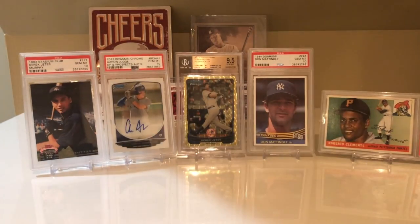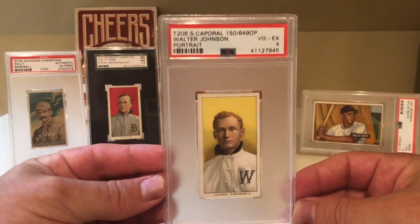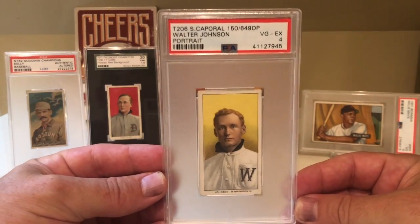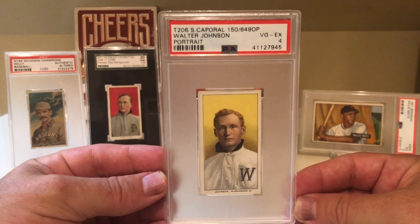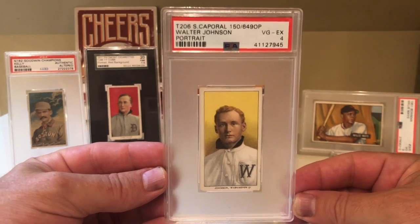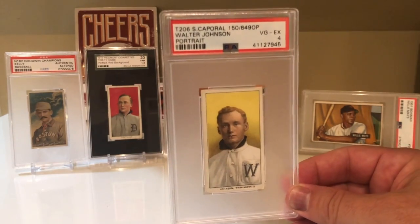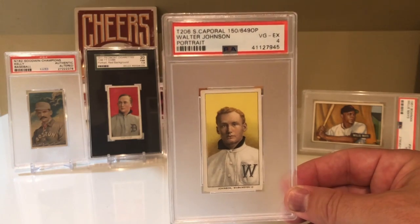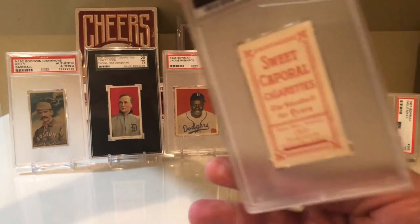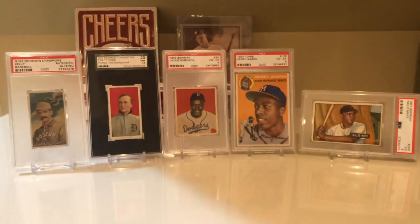All right, so at number 10 of my top 10 cards, starting off with the Walter Johnson in a PSA 4. The Big Train, probably the greatest pitcher of all time. And if you're not familiar with Walter Johnson, just look into some of his numbers. They're insane. So there it is. Beautiful card, nice eye appeal. And there it is, number 10.